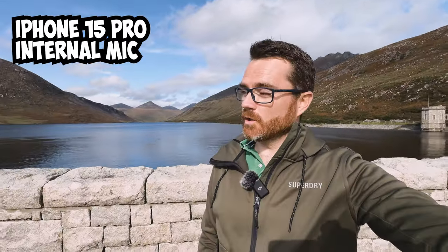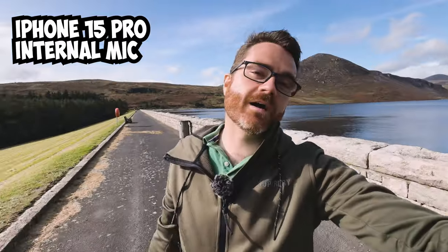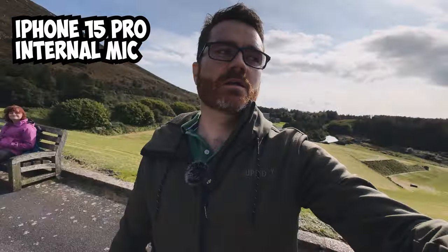Right, this is the internal microphones on the iPhone 15 Pro only. It's pretty windy, it's wind coming from the right. Wind is now coming from behind me. Turn around again, you're probably picking up some of that wind noise.